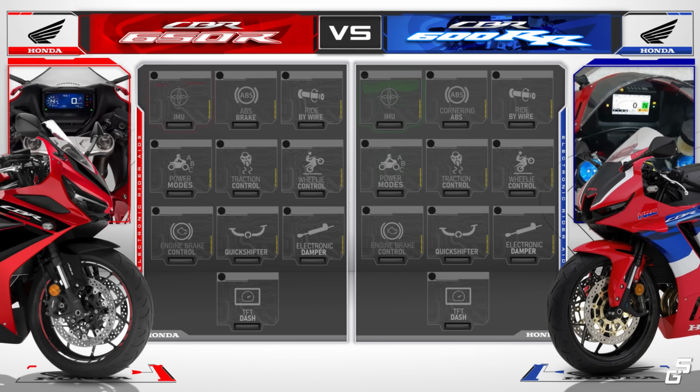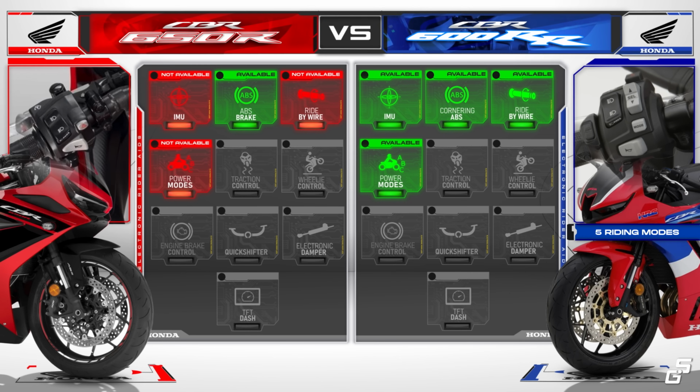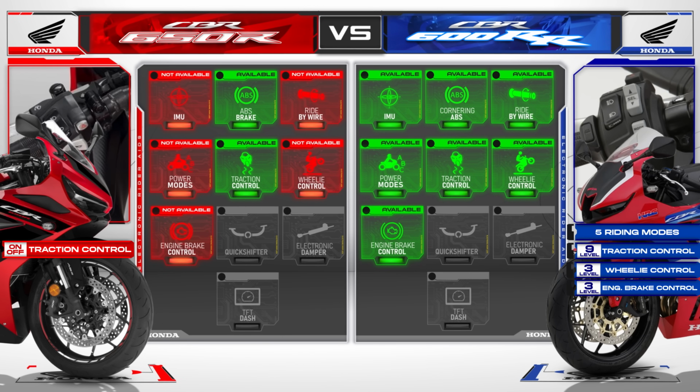Honda implemented a 5-axis IMU for the 600RR that allows for more sophisticated cornering ABS actuation. There is also a ride-by-wire system on the 600RR, with 5 riding modes selection. Both have a traction control system, with the 650R's TC being more basic, with no adjustability, and can only be turned on and off. While the 600RR, which comes with an IMU sensor, has 9 levels of traction control, 3 levels of wheelie control, and also 3 levels of engine brake control.